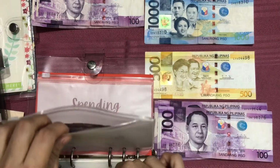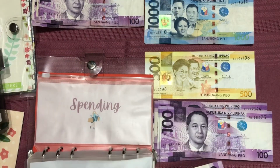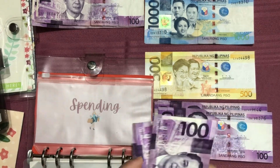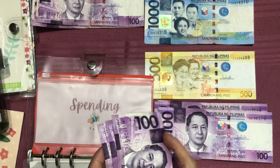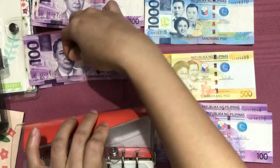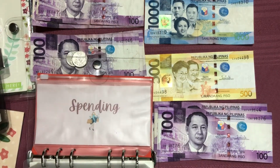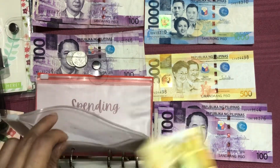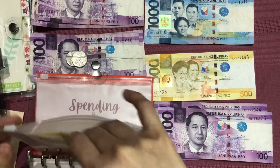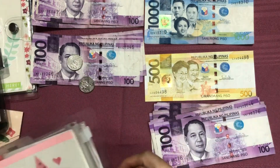Oh wait, let's just take out first the leftover. We still have 302 pesos leftover for miscellaneous. I'll put this aside and put that later in our petty cash envelope. The miscellaneous is 500 for the next 2 weeks. So our expenses are done.